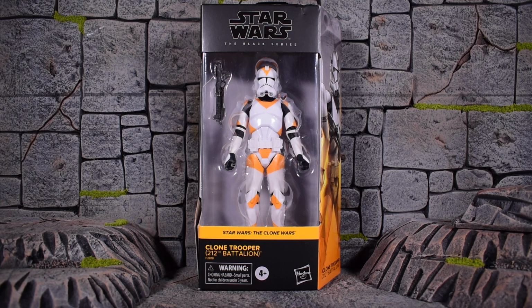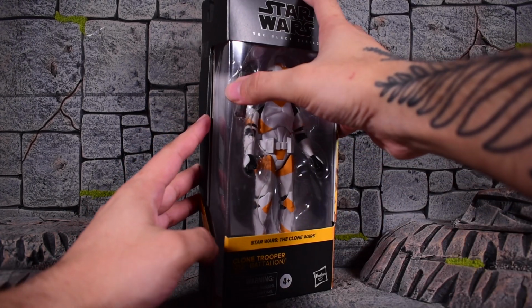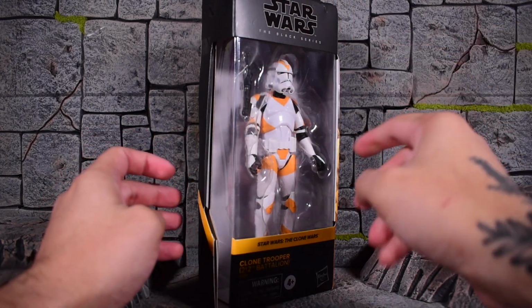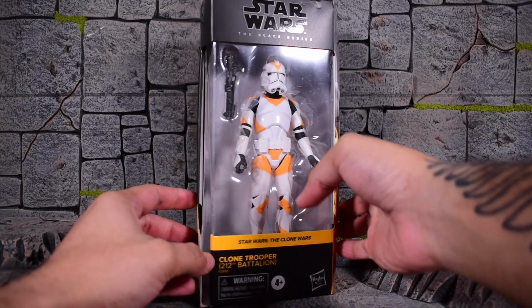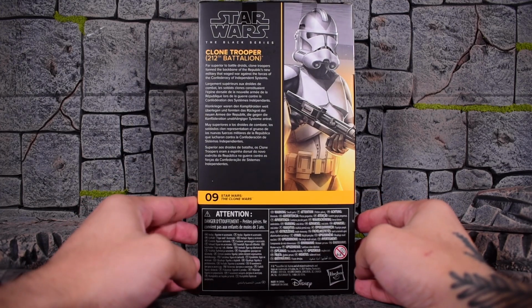Now in this instance, I actually got this figure through my sister. She found it here locally, so they are out there. I just can't find them personally. There's only one, and yeah, so shout out to her. Anyways, whatever happened to this thing, it got beat up. It's kind of cut here, and the blister is cut too. Looks like the box cutter slashed through the entire thing. But here's the box, here is the side, and then here's the back side.